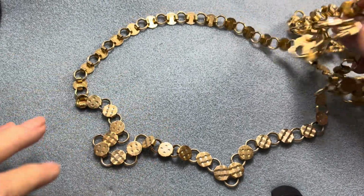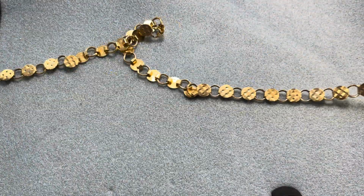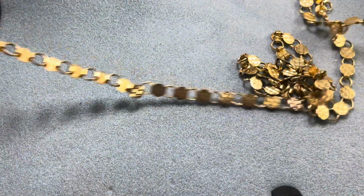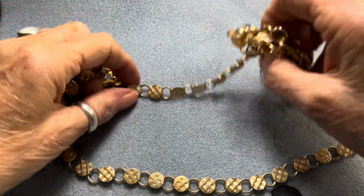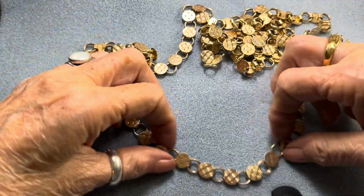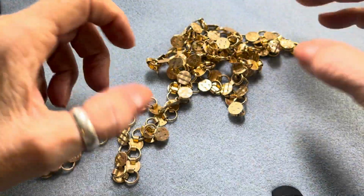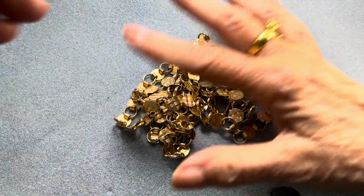I'm not going to do that. I'm thinking I'm going to the Renaissance Festival this summer, and this is long enough I can make it into a belt. And I can figure something to hang off of it. Make it interesting. So that's what I'm going to do with it. But I'm always looking for different ideas for different things.